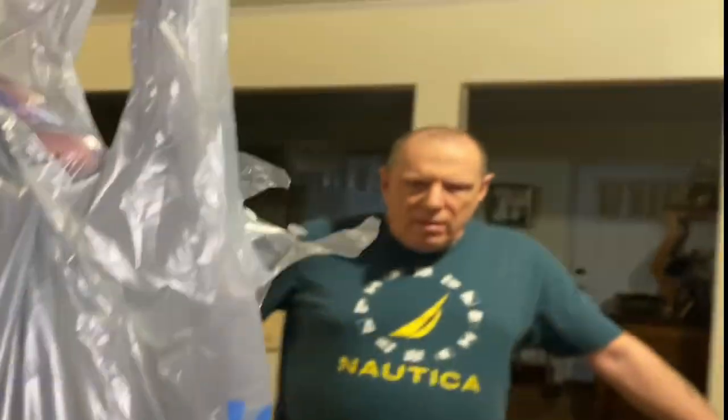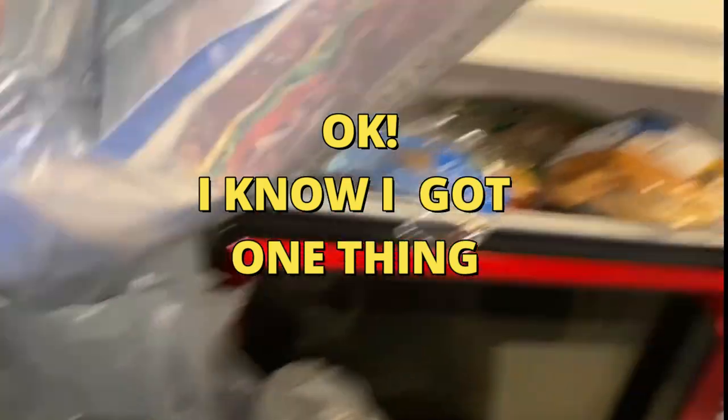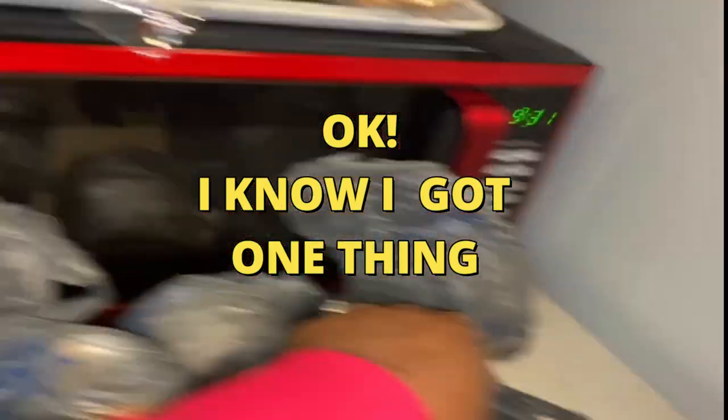What is this? Oh, maybe two things in a bag. One box of cereal in a bag. And we wonder why our expenses are so high. Why everything's gotten so expensive. One thing.